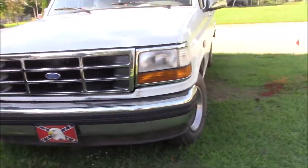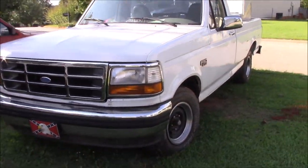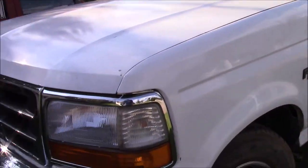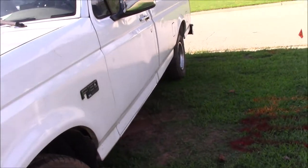As you can see, we even drove it. It does not pull very well as of right now. It doesn't want to pull, but I think that's still because the engine's running rough. Plus, we do have old tranny fluid. We haven't even taken a look at the transmission.